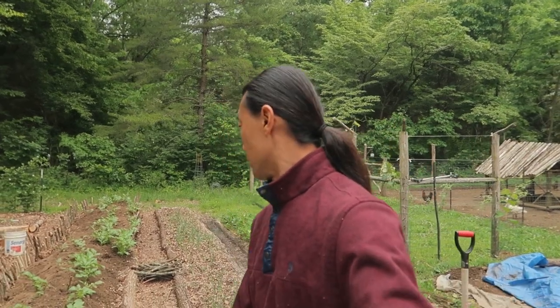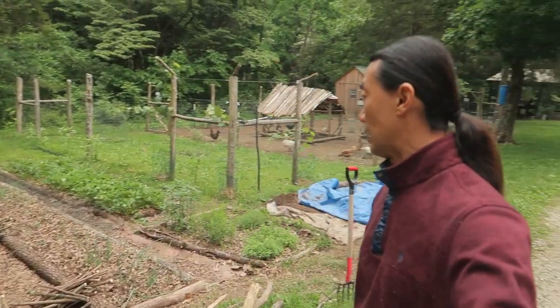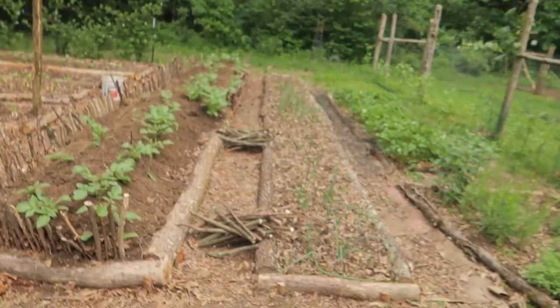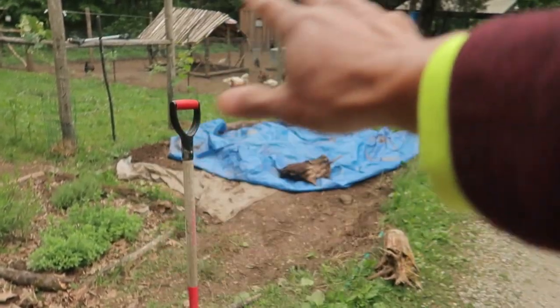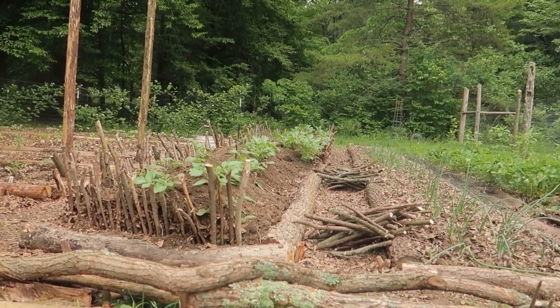All right, I made some more sticks, hopefully that's enough, and get it done and get all the dirt moved. Hopefully it's enough to fill that gap in.